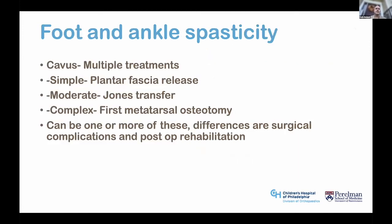In terms of foot and ankle spasticity, in terms of cavus, there are multiple treatments for it. Simple treatments include a plantar fascia release, and this will be enough for most adult neuromuscular. I would say the key difference between cerebral palsy and neuromuscular adults is that adults will have normal motor programs. They usually don't have bony deformity because they've had a chance to develop normally, and then they've had their neurologic insult later in life. Whereas cerebral palsy will oftentimes need bony procedures. Adults will only need bony procedures if the deformity's been long-standing, which is why it's important to refer them early.